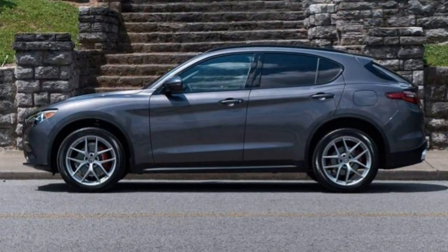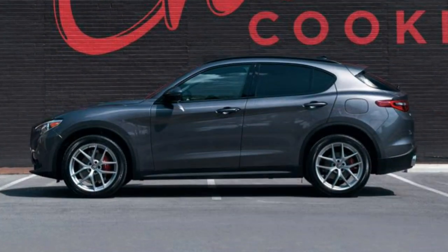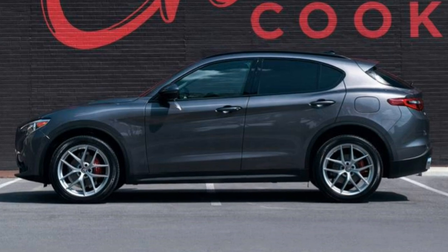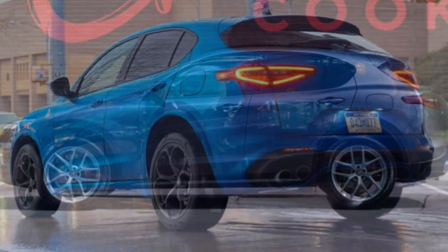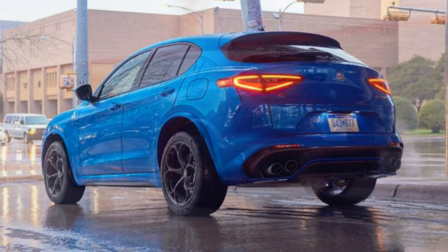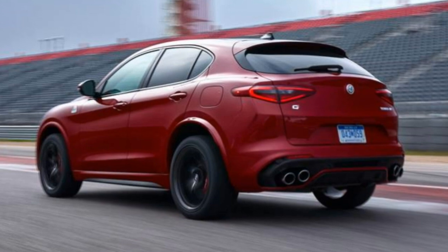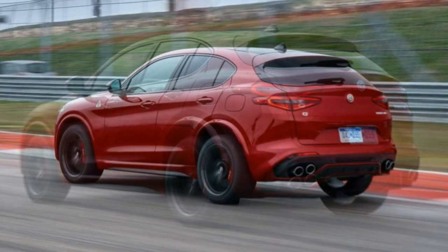Visibility. The Stelvio's roof pillars are thick throughout, which creates visibility issues. The rear quarter view over the shoulder especially is obstructed, and the view through the small rear window is limited. Fortunately, the big side mirrors alleviate some of the obstruction.